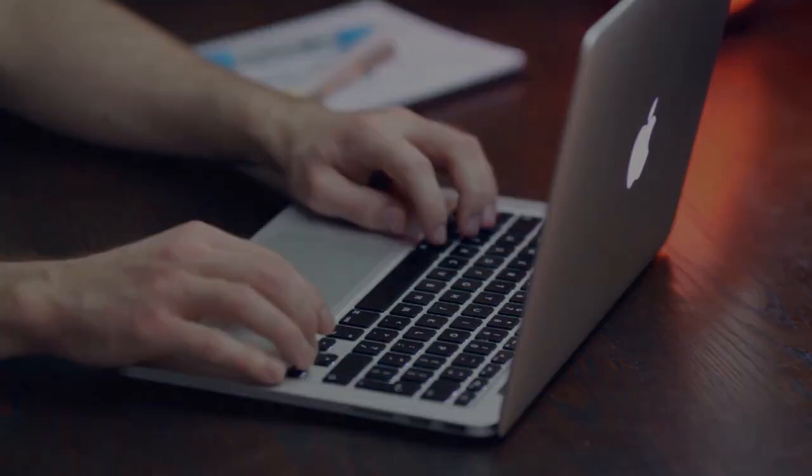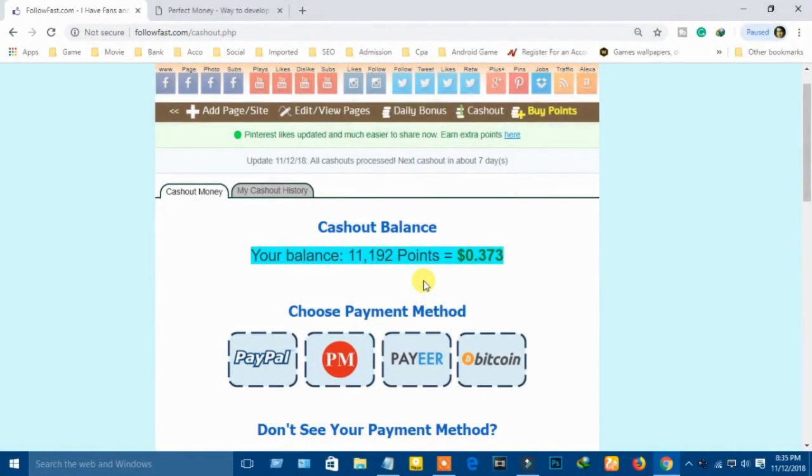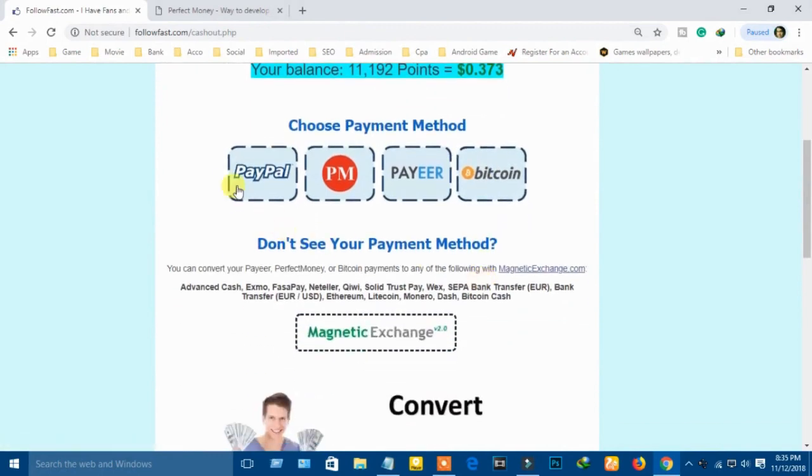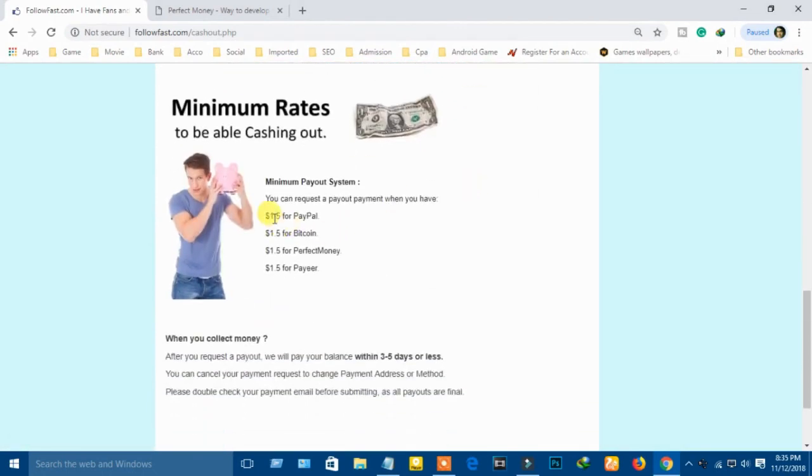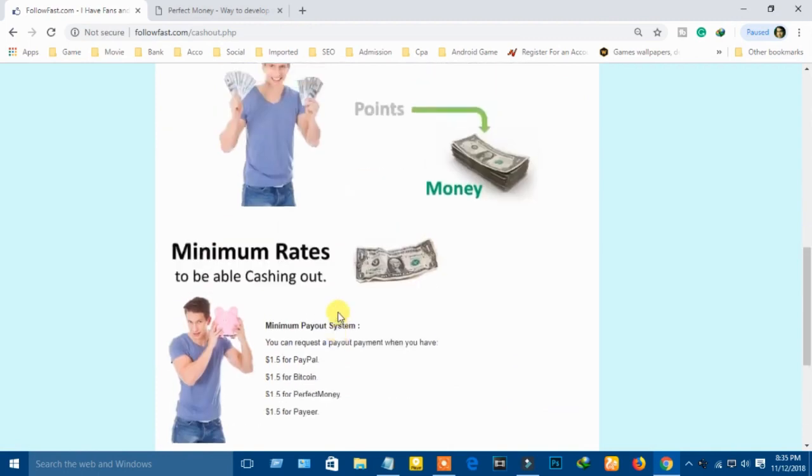So let's go to the PC screen. At this time I have 37 cents in this account, because I have withdrawn all the amount. You can get your payment through PayPal, Perfect Money, Payeer, and Bitcoin. The minimum payout amount is $1.5 only. Let's go to my payment history.